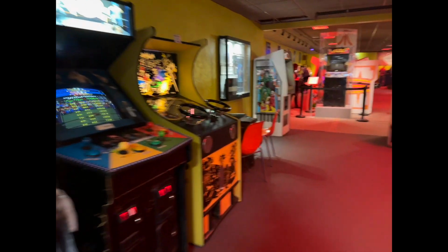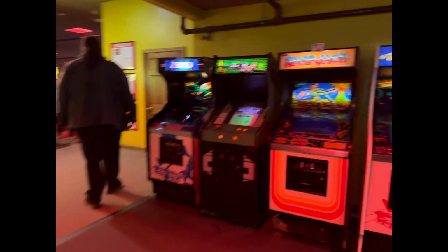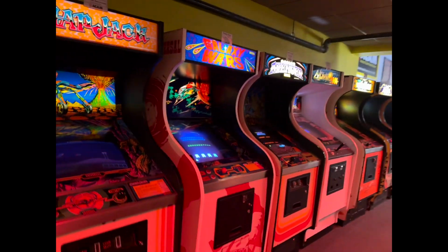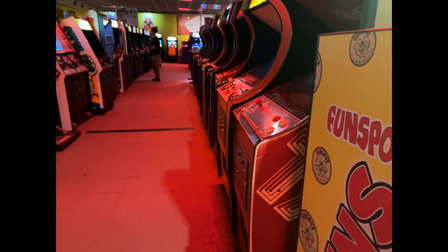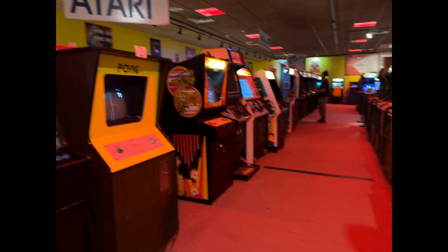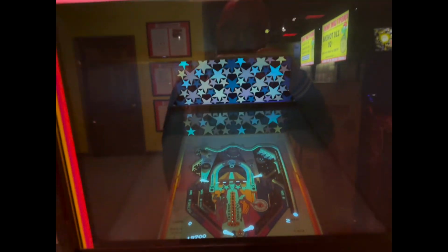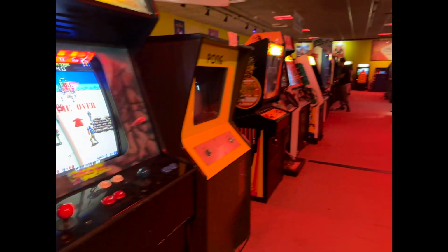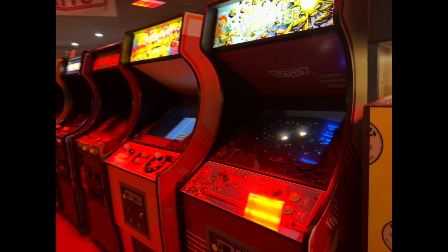Anyways, we're just getting into this arcade place. This top part was all quarter games, 1 quarter for every game. And man, 110 tokens for $20 ain't bad. You know, each row, you had the Atari row. There was a Nintendo row out there. There was also a row full of pinball machines. I mean, man, Taito arcades. You got all these rows.